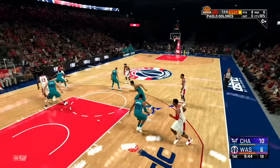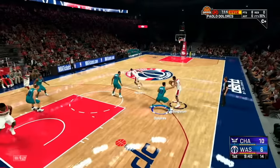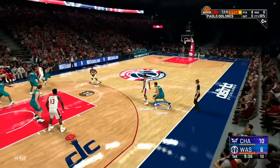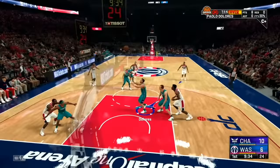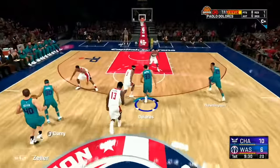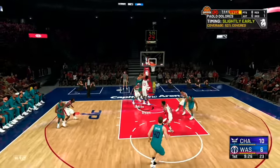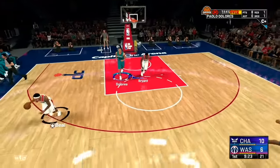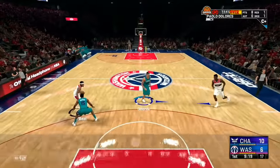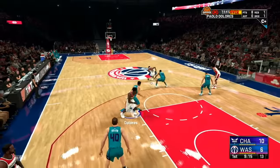Outside, Wall. Pass to Hachimura. Kicks it to Singleton. Pass to Beal. Puts up a 3. No good. Shot missing. And Charlotte will come the other way. Great offensive performance they're putting on. And guys, we call that the zone because that's where they are right now. They are in a zone, and I'm sure they feel unstoppable. Their first miss after a perfect 4-for-4 start. Still, I really like the game plan they've come out with.